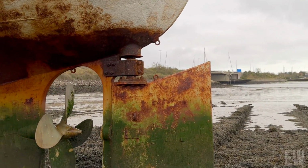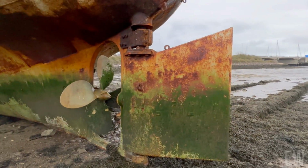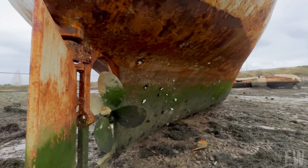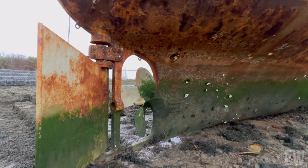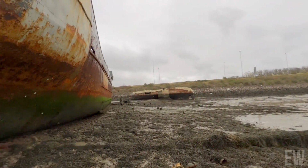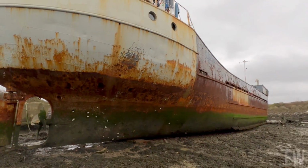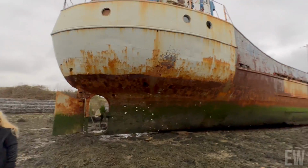Not every day you see this, is it? The bottom of a ship. So cool. I like the colours, the different tones of colours. Look, it's quite cool, isn't it? Yeah, look at it, guys. Wow. One propeller, and that's it. One propeller. I mean, to be fair, it's not a massive ship, really. Is it? Well, that is the other side of it. That is the other side of it, guys. That is good stuff, isn't it?